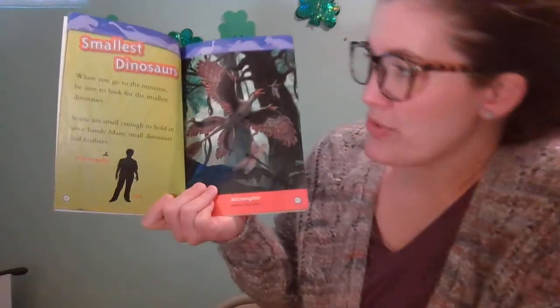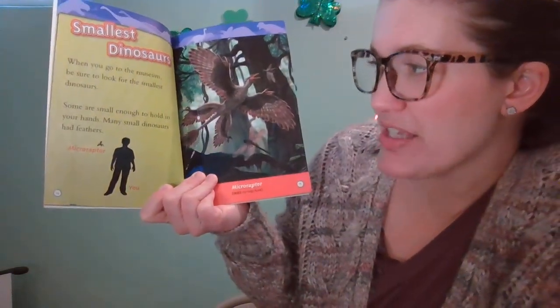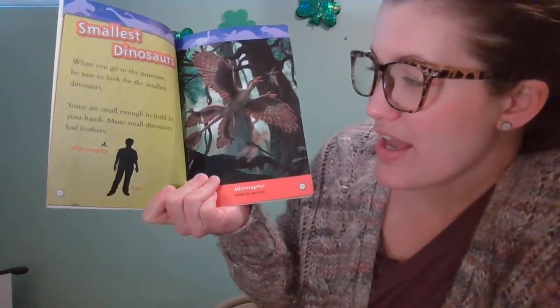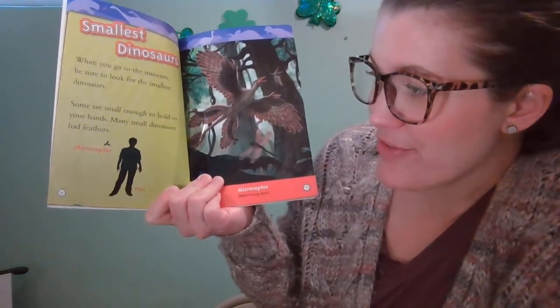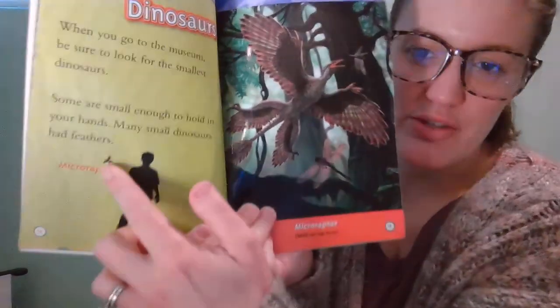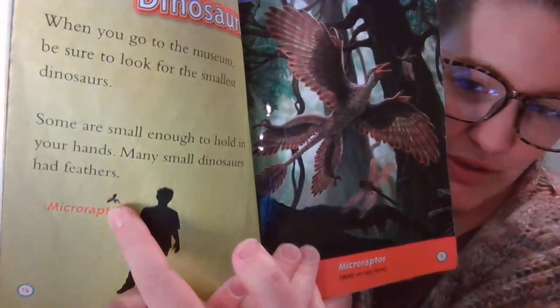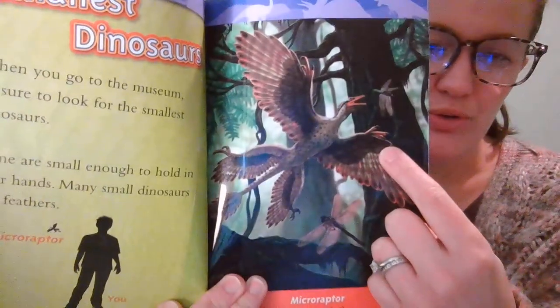When you go to the museum, be sure to look for the smallest dinosaurs. Some are small enough to hold in your hands. Many small dinosaurs had feathers. One small dinosaur looked kind of like this, Microraptor. It would be very small if you stood next to it. Here's what it looked like, Microraptor.